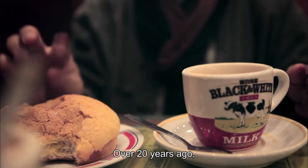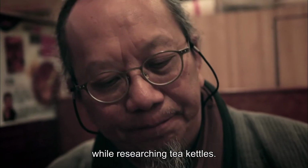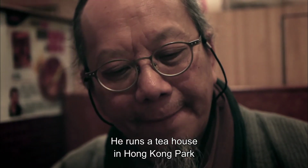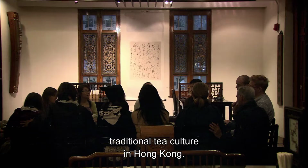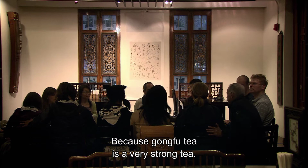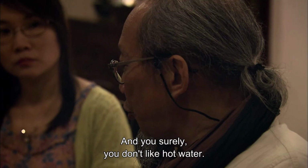Over 20 years ago, Yi Rongji fell in love with tea ceremony while researching tea kettles. He runs a tea house in Hong Kong Park and is one of the few to promote traditional tea culture in Hong Kong. Because Kung Fu tea is a very strong tea. And usually, we don't like hot water.